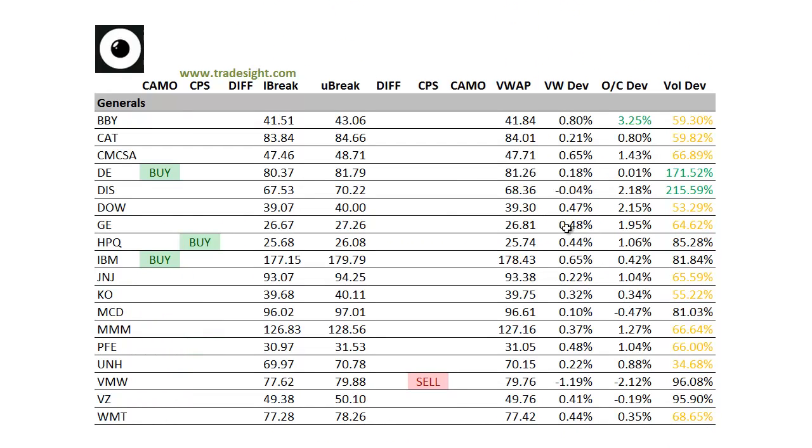Looking at the generals, just maybe a touch here to the buy side, about 4-1 here. Best Buy's got an open close deviation, and a couple of volume bumps here. We got one in Deere and one in Disney. Disney, a big Dow stock, is 2% above the day's open, so that's going to be posting a very large positive candle on the daily chart.